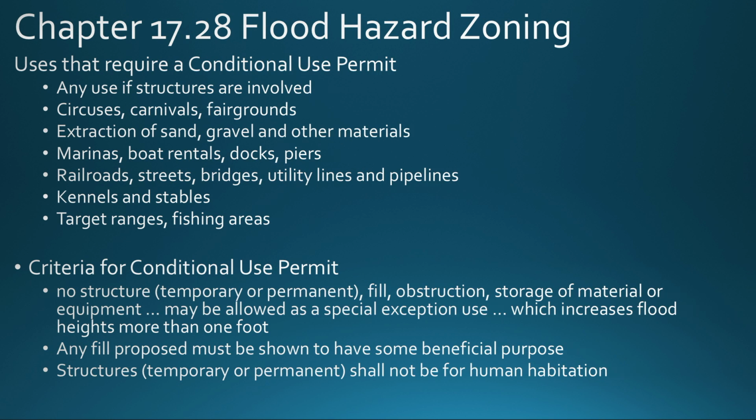Uses that would trigger a conditional use would be any structure. Circuses, carnivals, fairgrounds. You may see from time to time that there's a tent put up at Canyon Lake, someone's getting married. That requires a conditional use permit. We require that they put up and take down within a very short period of time, that they have an emergency evacuation plan, that they have a weather radio on site at all times, that the tent is put up with as much flood proofing and guarding as possible. We actually go out and witness them put the tent up to ensure it's safe and to ensure that it can be taken down quickly if we get a warning that there is a flood coming.